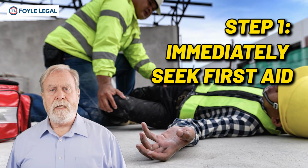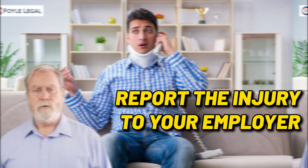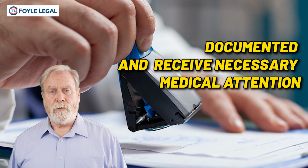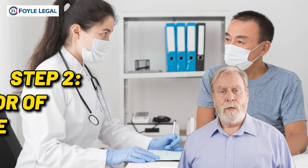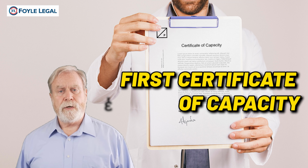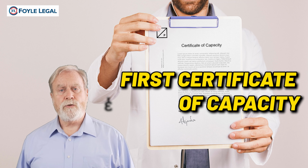Step 1. Immediately seek first aid and report the injury to your employer. This is crucial as it ensures that your injury is documented and you receive the necessary medical attention. Step 2. See a doctor of your choice as soon as possible and ask for a first certificate of capacity. This certificate is necessary for making a workers' compensation claim.